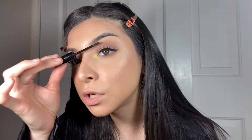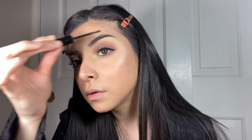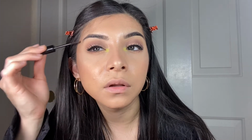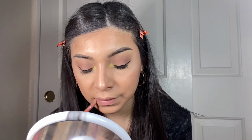Taking my Innocent Brow Make Me Brows gel. This one is O2 Brownie Brows, and I'm just gonna go ahead and set them in place. Do the other side. I'm gonna line up my lips.